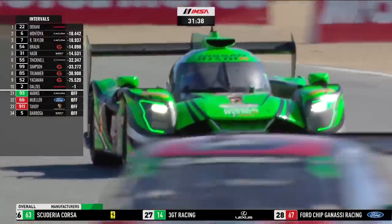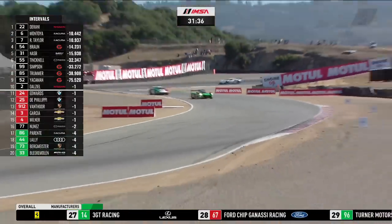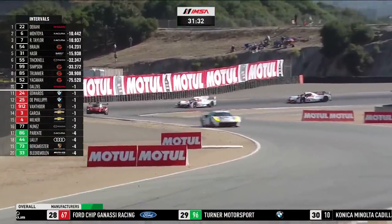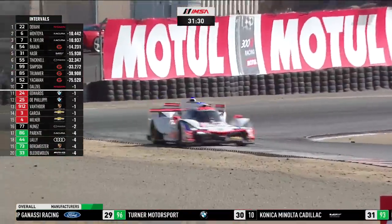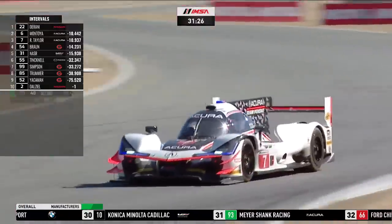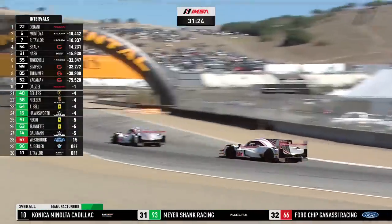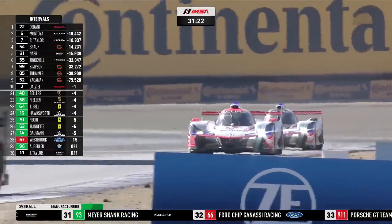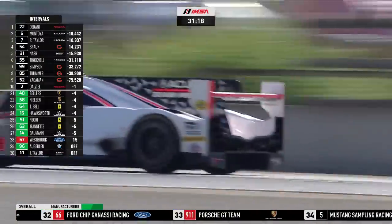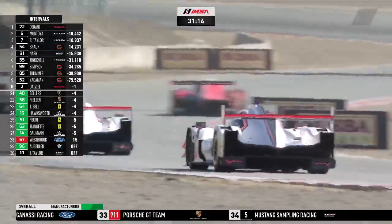Absolutely the right call. And I'll say straight away, I've been critical of Yak in the past, and certainly he's already been penalised in this race for hitting the back of Ryan DL, wasn't it, and ruining DL's race. But that one, absolutely not.